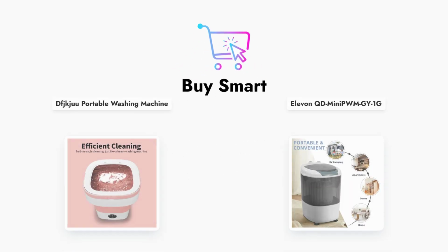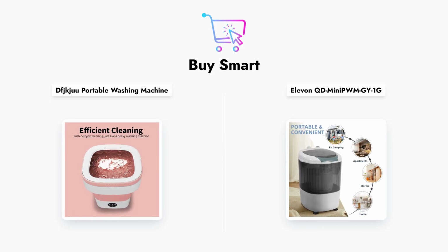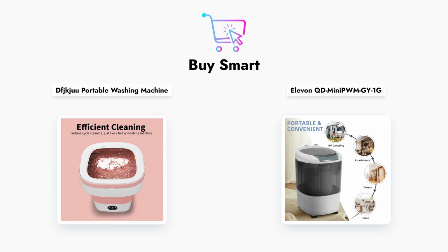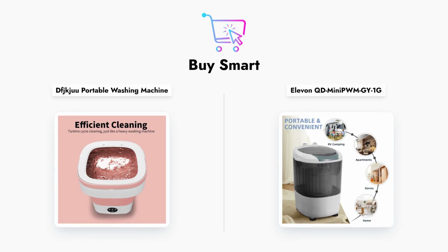We hope this comparison helped you understand the strengths and weaknesses of both the DFJKJUU portable washing machine and the Elevon QD-MINIPWM-GY-1G. Remember to consider your laundry needs and space availability when making your choice.